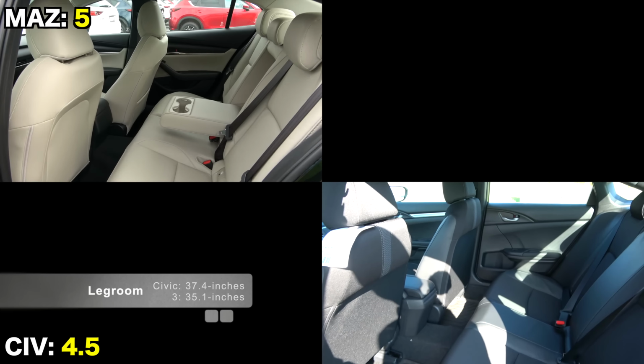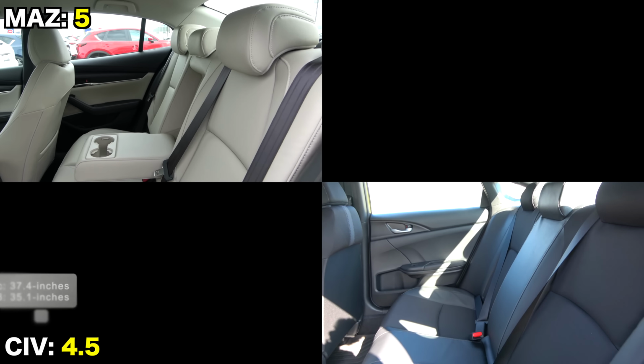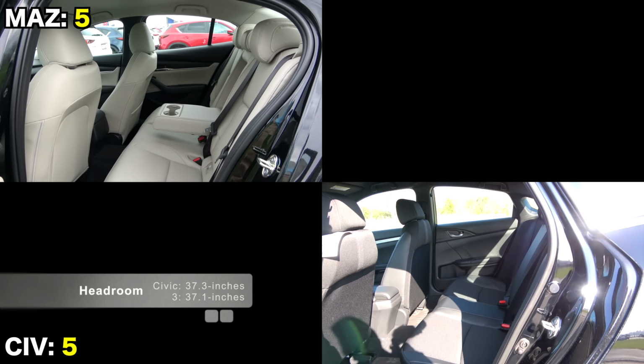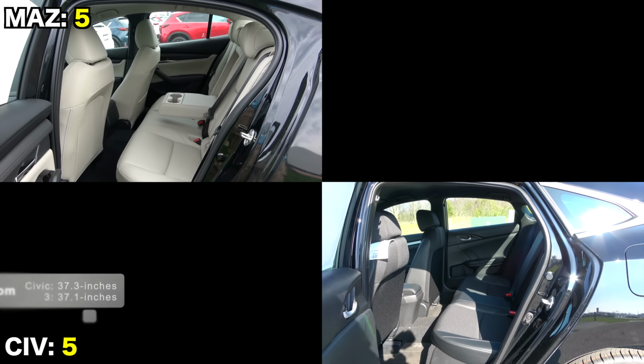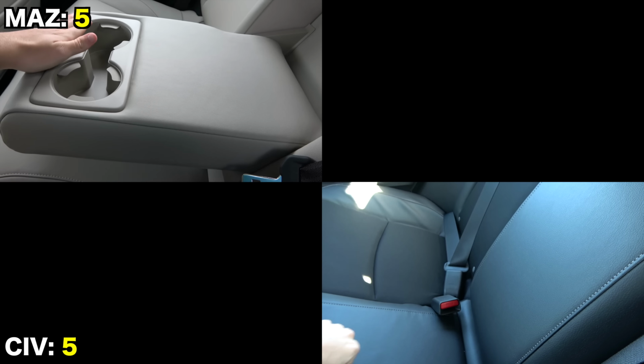Jumping to the back, the Mazda's full redesign still did not get it ahead of the Civic in terms of rear legroom, though headroom is essentially the same. Once inside the back seats, these are very affordable vehicles, so you won't find a great deal of features. Neither have vents or USB ports, however the Mazda does have a center armrest.